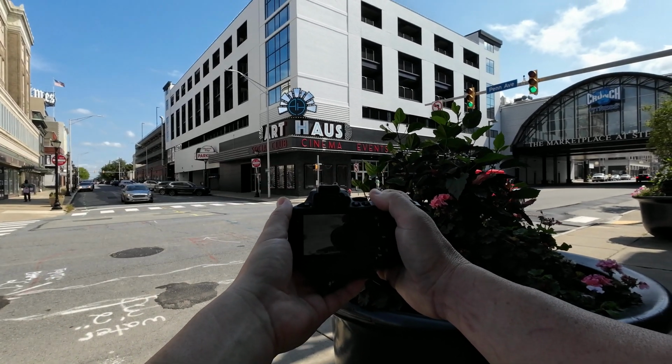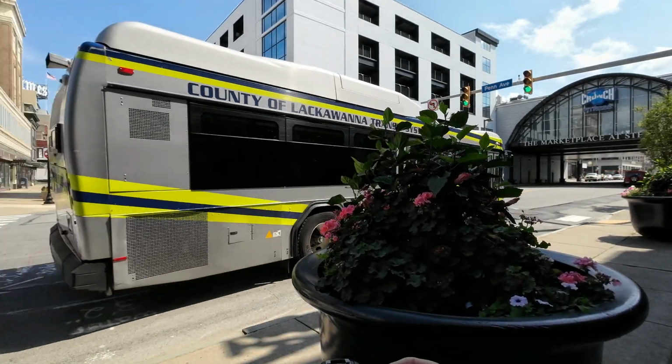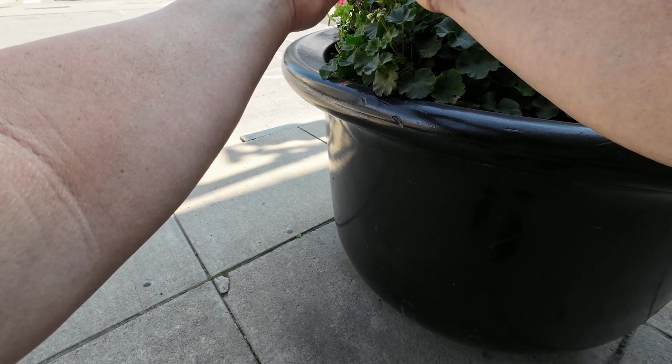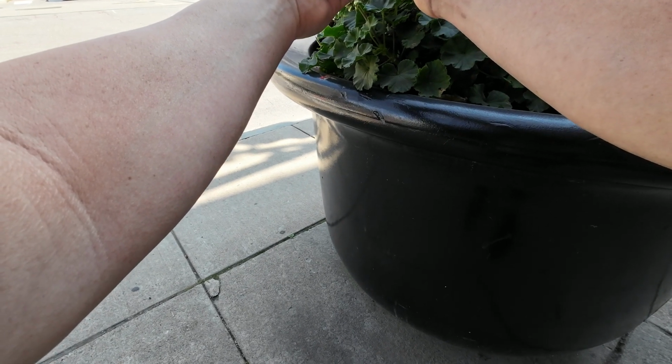I think I need to bring down the exposure just a bit. So I want to get the art house right there in focus. I'm going to recompose with the flowers kind of peeking over them.